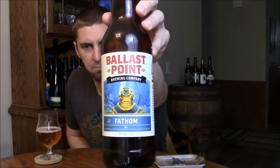This is new to being bottled, but they've been brewing it for a few years. It's been a draft-only beer. You could get growler fills of it. They finally bottled this one up, so got to pour it out. It's a 7% Imperial Pale Lager. That's right, IPL, not IPA. Actually lager this beer. Pours out very nice, clear.